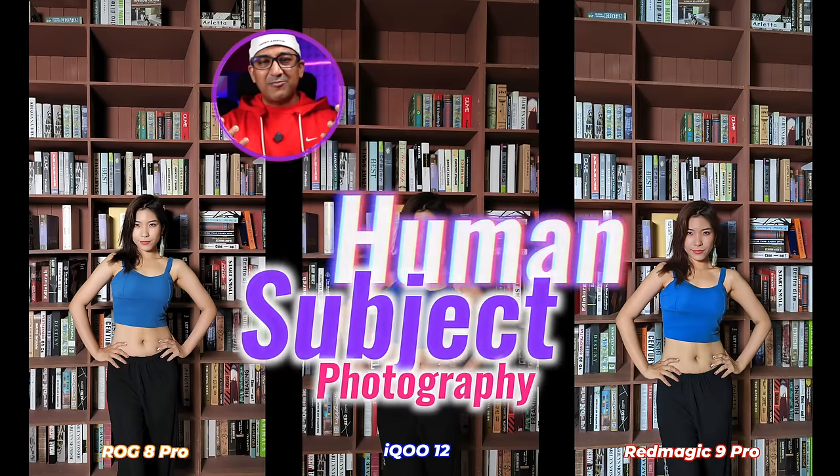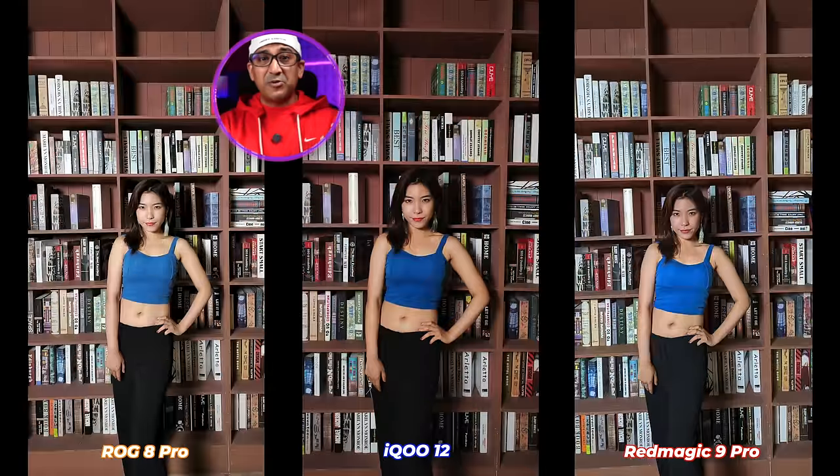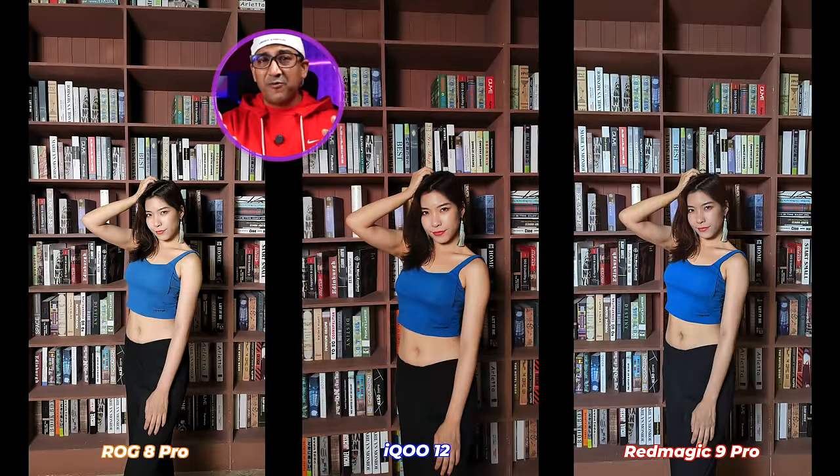I've taken some human subject photos and portrait photos of my friends. I will let you go through those photos. You check by yourself, check carefully, and let me know in the comment section which phone has actually performed better.